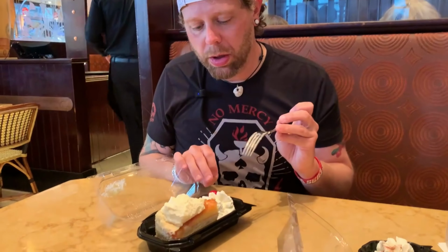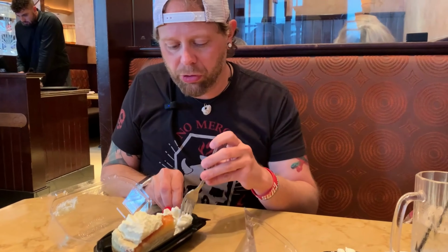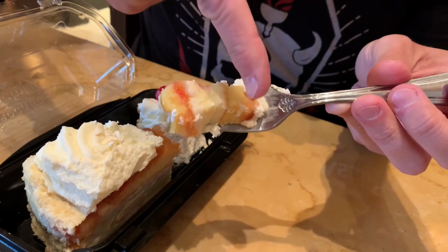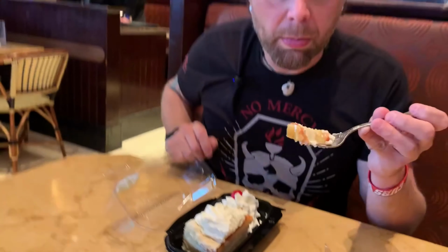On to the pineapple upside down. It's one of my favorite cakes in real life, so the cheesecake version ought to be good. That's good whip. I don't know if this whip on the top is different or not, but I'm going to try it. You get your cake on the bottom, pineapple and cherry, cheesecake, more cake, more pineapple, more cherry, more cream, all of the above.